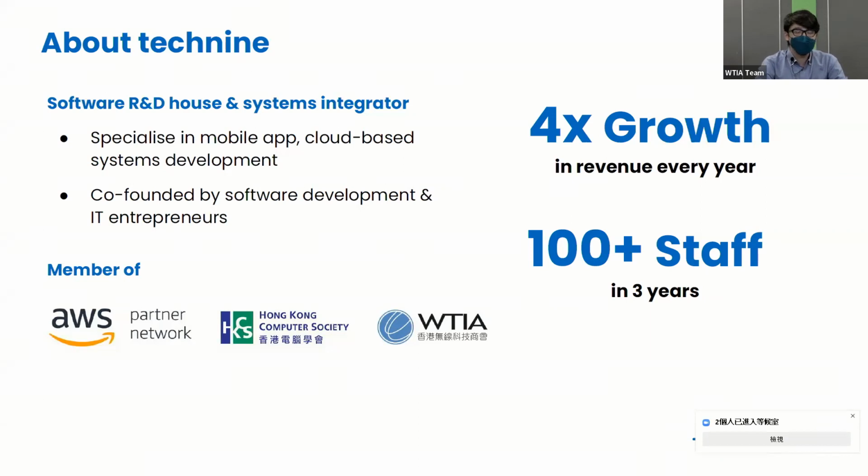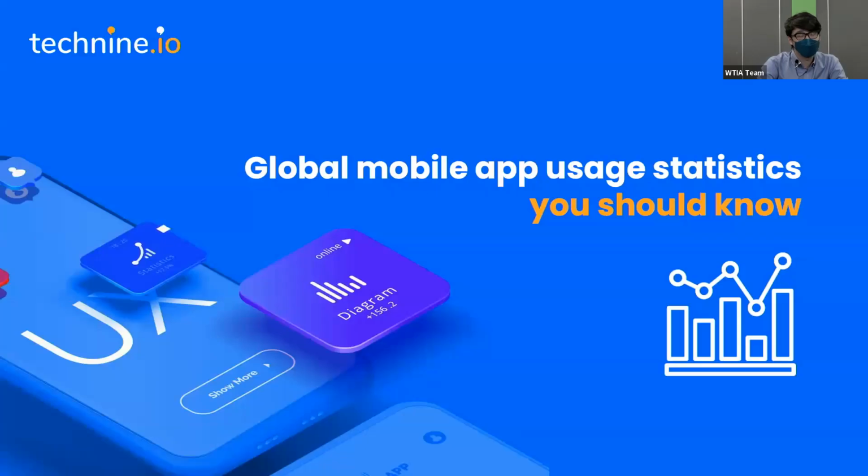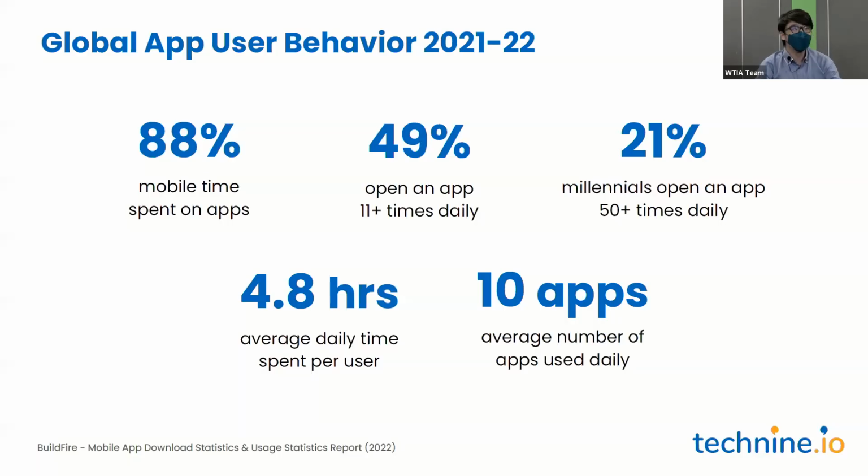So today we talk about UX UI, and before we start into that, I want to share some global mobile app usage statistics that might be interesting to review. And first of all, in the global app usage behavior for 2021 and 2022, we can see an actual growth where users have been spending about 88% of mobile time on apps. So when they're using their phones, almost up to 88% of the time they're using their mobile apps.